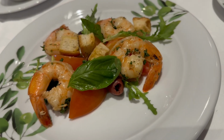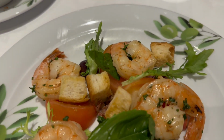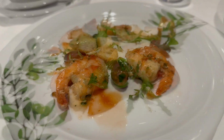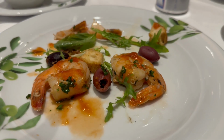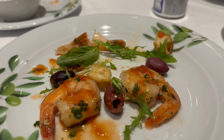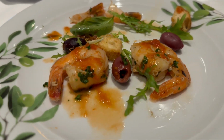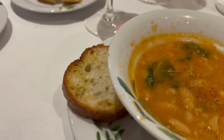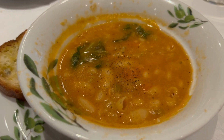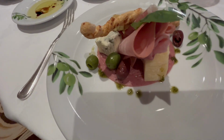For my antipasti course, I went with the chef's version of panzanella, which is toasted croutons, heirloom tomatoes, basil, olives and extra virgin olive oil. And then the chef has added some grilled shrimp to this Tuscan classic. My other half started off with the Tuscan ribollita soup, which was tomato and cannellini beans, followed by the cold meat, cheese and olive salad.